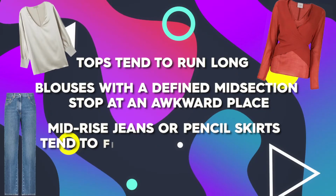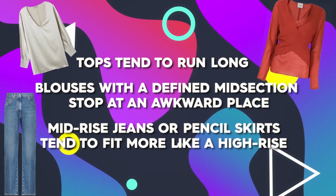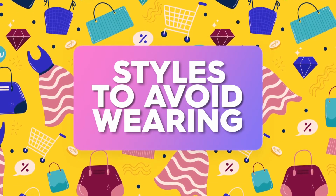And what ends up happening is inevitably they will ride up and then look frumpy on top and shorter under the waist. Mid-rise jeans or pencil skirts tend to fit more like a high rise. Hey, this is not a bad thing, just pointing it out here. If you are looking for a low-rise fit, just go for the micro-rise. Now let's go over all the styles you want to avoid wearing when you have a short torso.